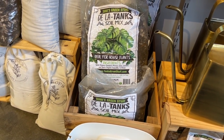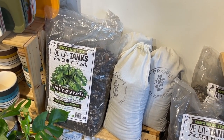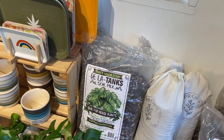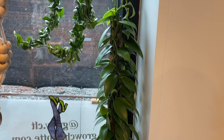I love it when I see her soil around. She has a YouTube channel and it's super informative, really great plant channel. Definitely recommend checking her out. Becca Della Plants. Oh, look at this vanilla orchid. So beautiful.